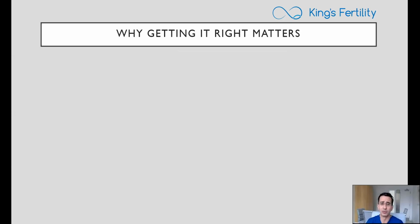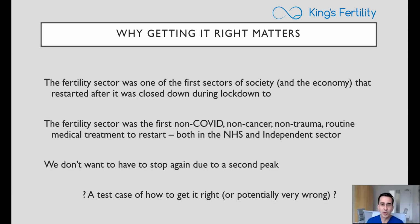Now, why is it so important to get it right? Of course, we heard from Jason, and I entirely agree, but I'll take it one step further, because to be perfectly honest, the fertility sector was one of the first non-COVID, non-cancer, non-emergency medical fields to reopen, both in the NHS and in the independent sector. And by and large, probably one of the first sectors that were closed during the pandemic to reopen. Of course, we don't want to have to stop again because of a second peak. I truly believe that we can become almost a test case as an example of how to do it right, and how we started quite early on, and hopefully how not to do it wrong.